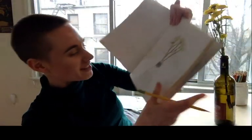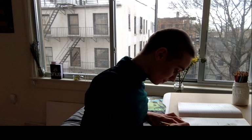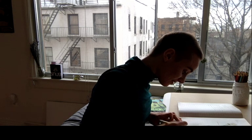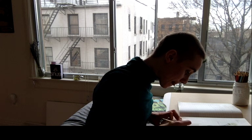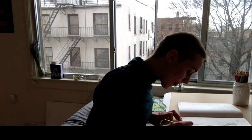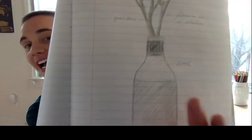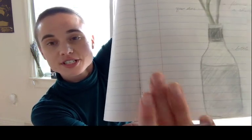Yes, and even the bottle was a little bit darker on this side than it was on this side, so I'm going to go back and add those details to my drawing. There we go. And that starts to make it look a little bit 3D as well, right? So I just went over and added that it was a little bit darker on this side than on this side because the light was shining from this direction.